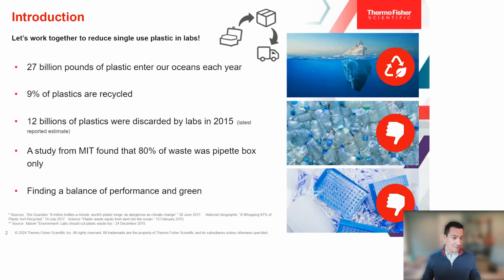So with that, let's dive in. We're really here to discuss how we can work together to reduce single-use plastics in the lab. When you look at today's landscape, we have 27 billion pounds of plastic that enter the ocean every year. Out of that 27 billion pounds, only 9% is recycled. So 12 billion pounds of plastic is what's been contributed by labs since 2015. Now, as you can imagine, this is a major problem that needs to be addressed. However, the work still needs to continue.